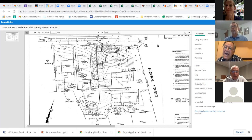So that house is not before us tonight. The only thing that's in front of you is the shared driveway. You've already approved the division for these two lots. This lot can't be approved for division until the shared driveway permit is granted, because otherwise there's no access to the new house on Federal Street. So the only permit in front of you is the technical review of the shared driveway.